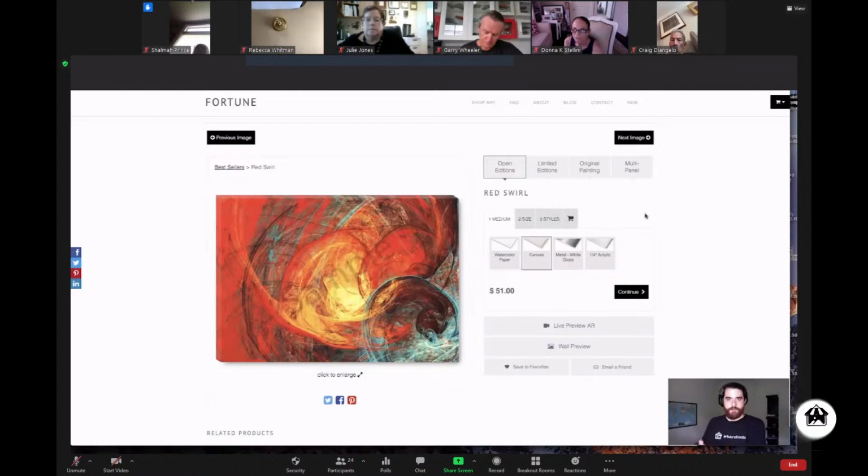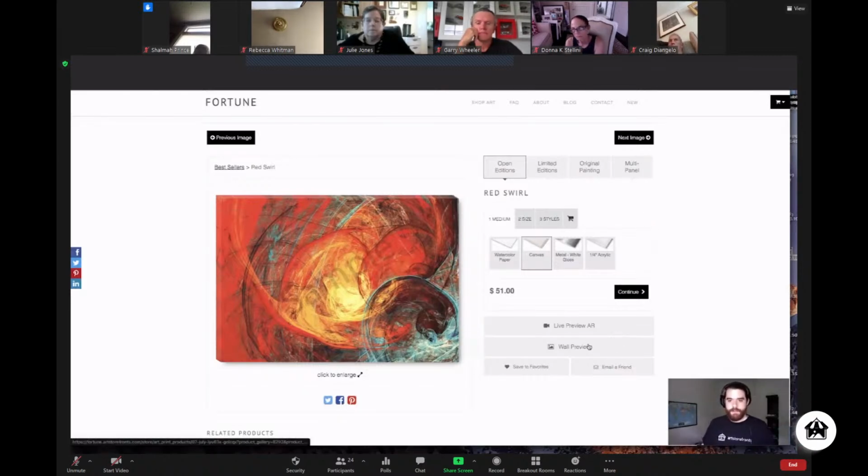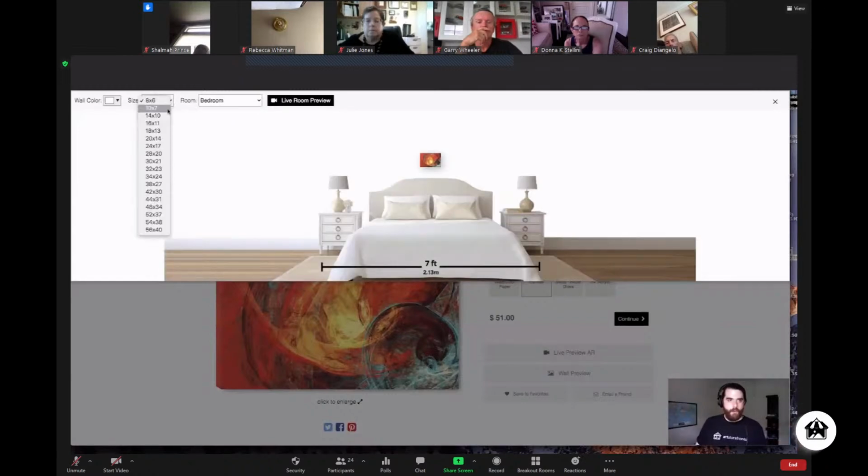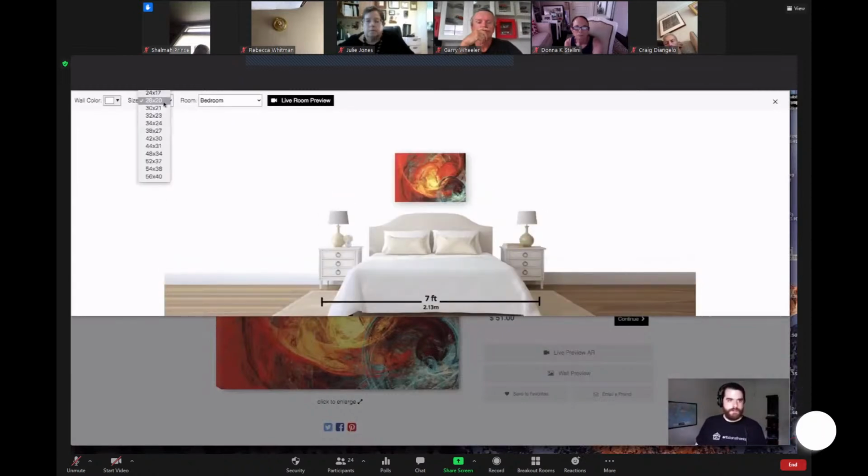Beyond those buying tools, you have the visualization tools. This is for questions like, I love the piece, I know I want it on metal, I'm just not sure if it's really gonna look good in my space, or how large I should buy. That's where the visualization tools come in. Wall preview is the starter there. You can select a room type, and you can get going very quickly, a good representation of what size you need.